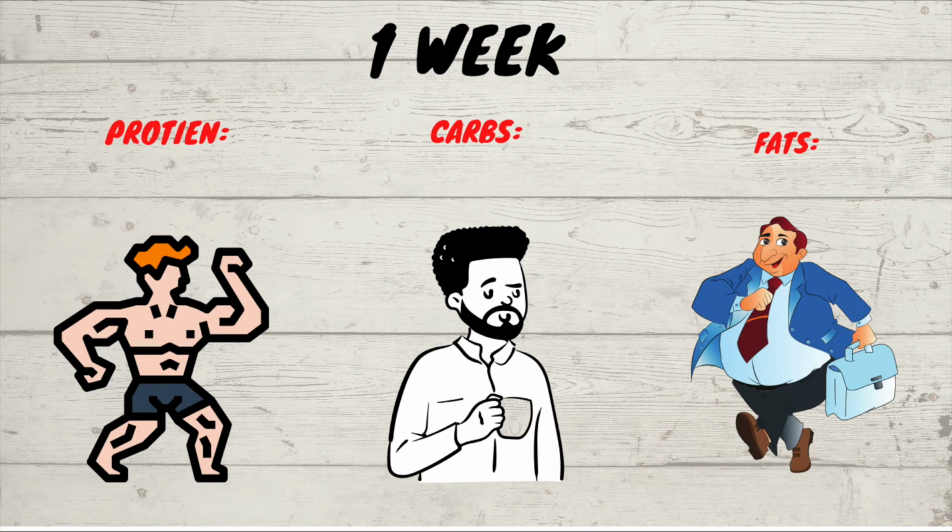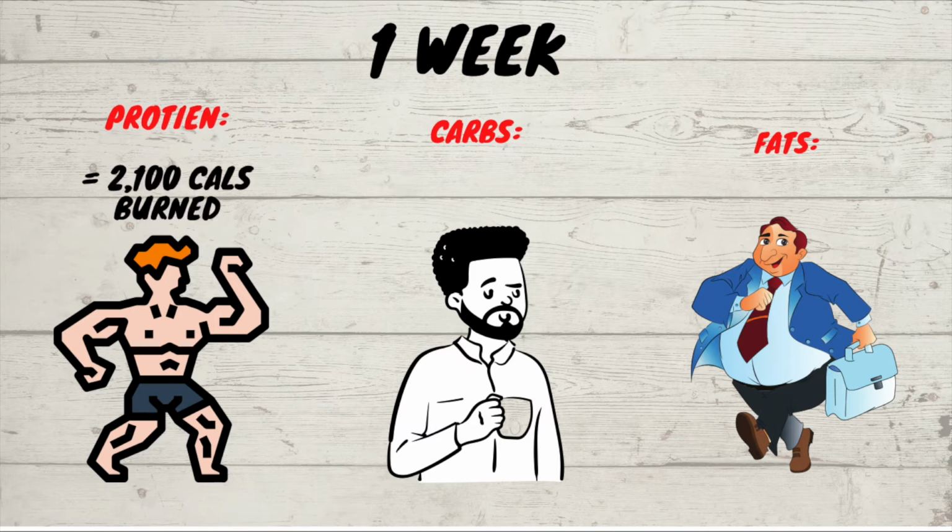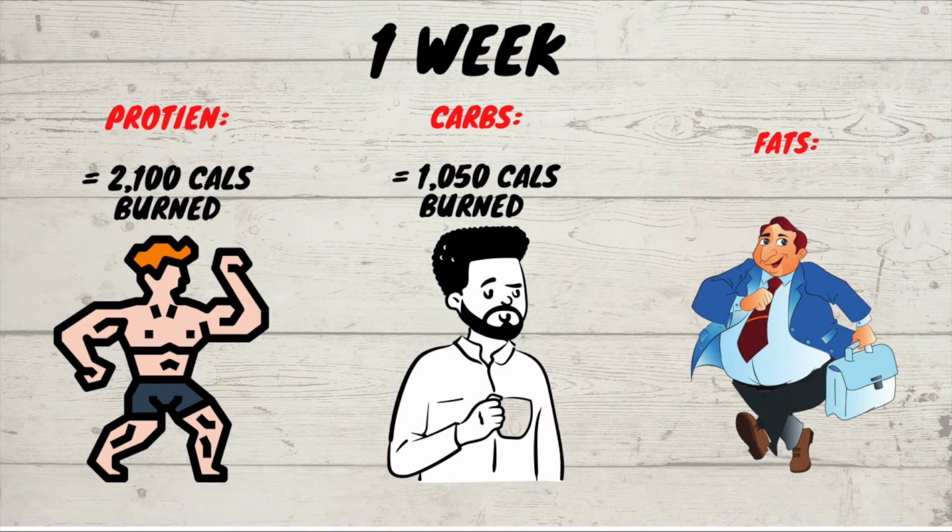So if we were to eat 1,000 calories extra of each of these macronutrients, how many more calories would we burn per week through the thermic effect of food? So protein, we would burn an extra 2,100 calories a week. With carbs, we'd burn 1,050 calories a week. And then with fats, only 350 calories burned per week.